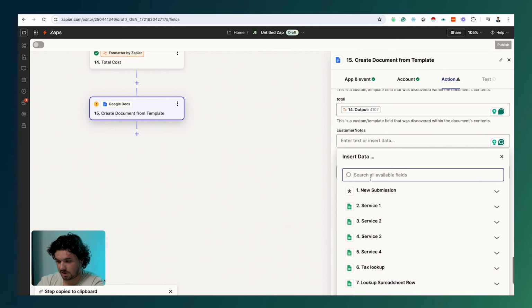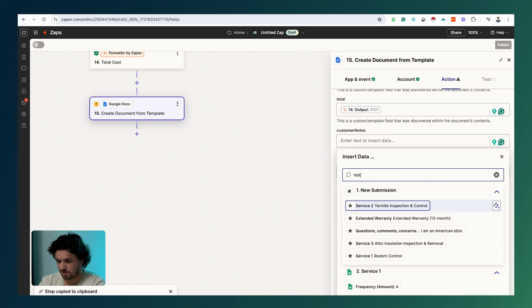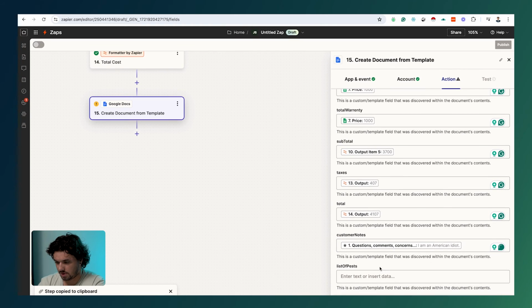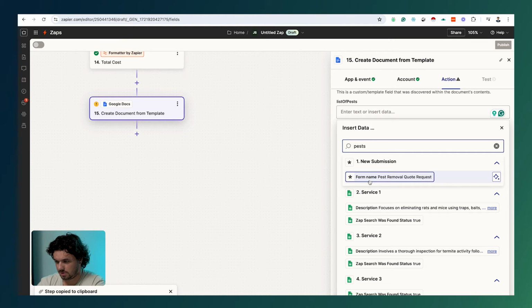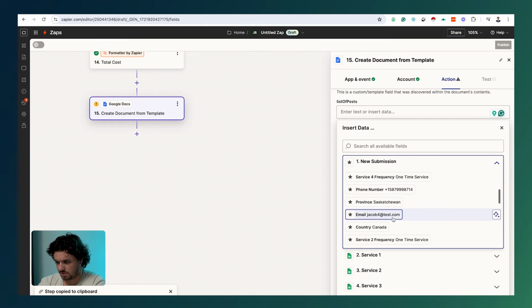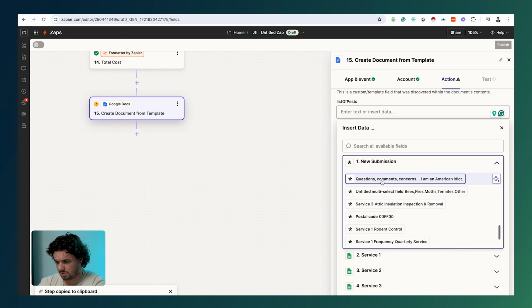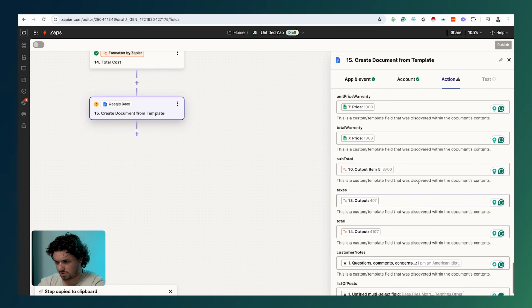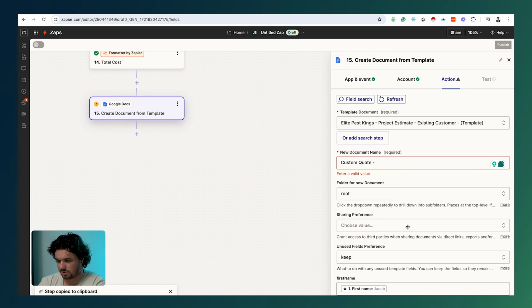Additionally, we are going to enter any customer notes that they submitted within their initial form. And then additionally, a list of any of the pests that they have included from that initial form. And we will add a new document name of custom quote, and then just enter the name of the individual who submitted it.